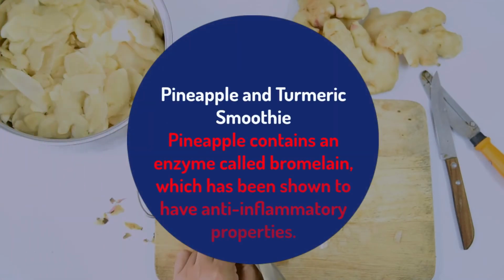To make a delicious and nutritious pineapple and turmeric smoothie, simply blend together fresh pineapple, turmeric root, ginger root, and coconut milk. This tropical and flavorful smoothie is perfect for warm days and can help reduce inflammation in the body.